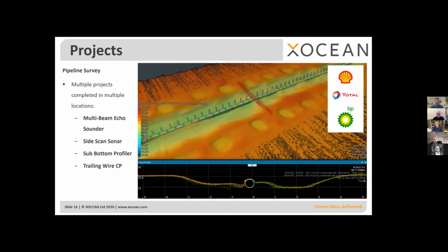So we go up one side and we come back down the other, and you should have one pipe; they should join up, so you get a good data QC as well as good data quality from doing it this way. We've also used the sub-bottom profiler for depth of burial, and we've also done trailing wire CP surveys, though that does require a human to be hooking the trailing wire CP up to the USV before it heads out. So not quite totally unmanned in that situation.